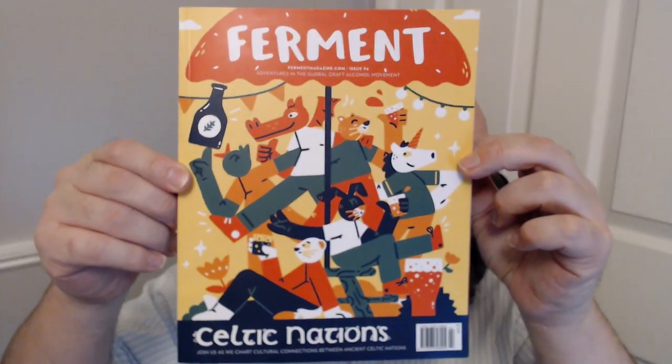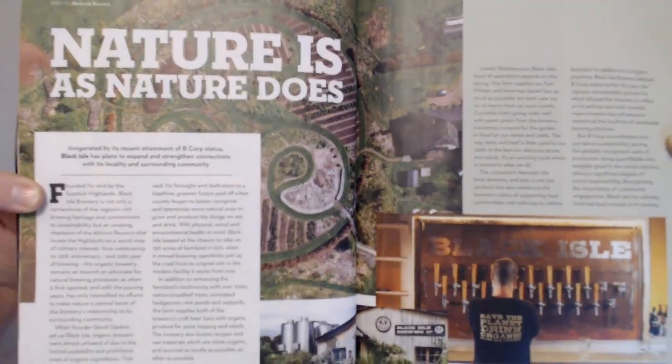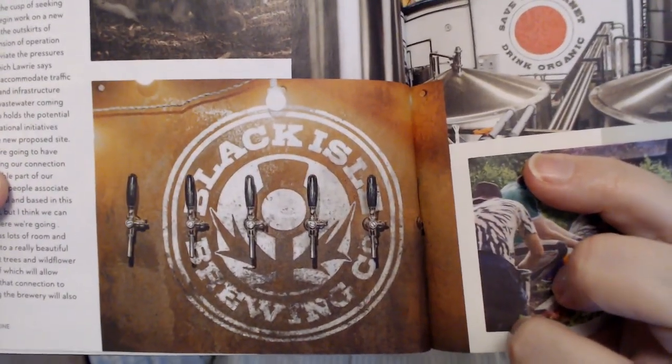I've taken a bit of a break from my Christmas beers because I'm doing another one from Beer 52, from the Celtic Nations box. And they've even got an article about nature. Nature versus nature. It's the Black Isle Brewing Co., or Brewery, up in Scotland, and how they've done some cool stuff for biodiversity and being organic, trying to give back a bit to the planet, which is pretty cool. Not 100% convinced how much of it is to do with beer because they're growing vegetables and all sorts of planty type things, but it's a step in the right direction. So, shalom to you guys at the Black Isle.